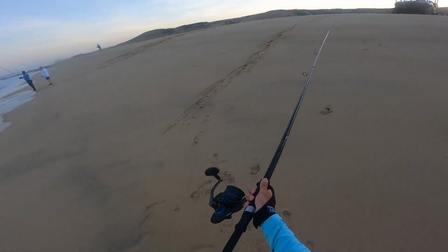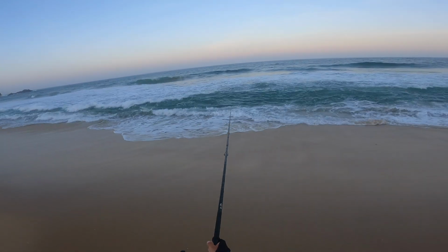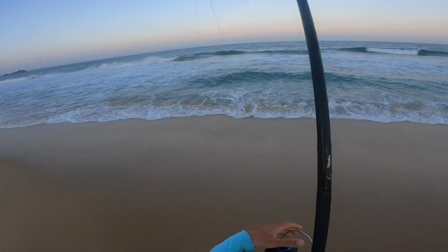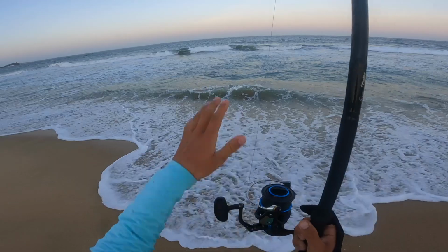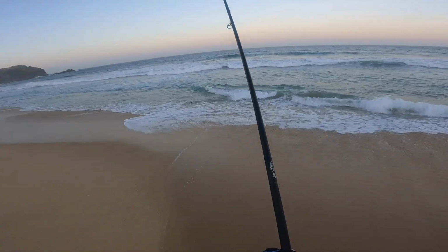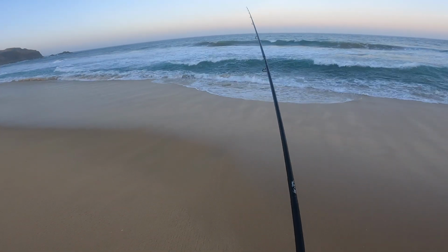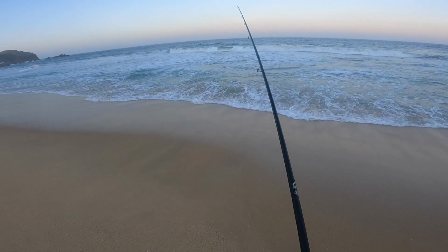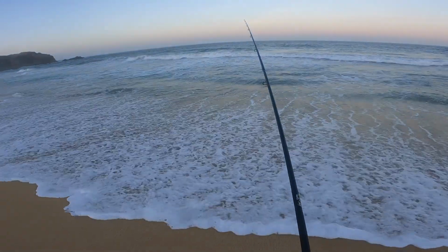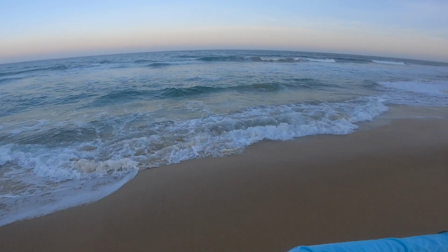Drag the lure on the sand, cast and follow through. Swim baits aren't the furthest casting, but you don't need them to be. The fish are right here. So I'm just gonna give this a nice slow retrieve. And this is a zone for the snook. We could also catch a Colorado snapper, something like that. Anything basically that comes across this swim bait, we'll probably take it.